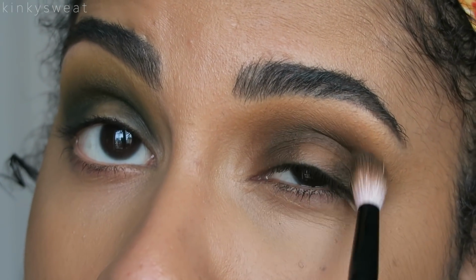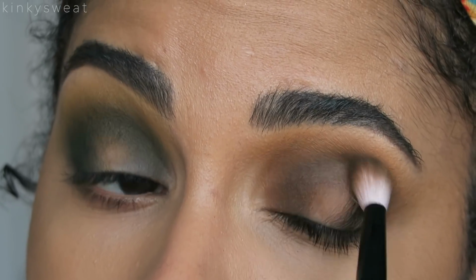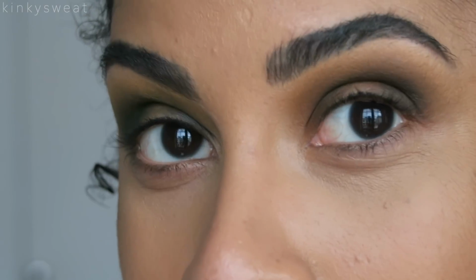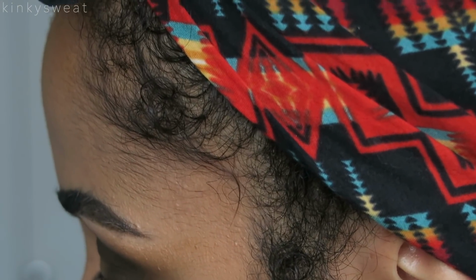I'm also using the camera too, because the camera, with sitting in front of my window, that natural light, man, will show you the truth. Looking good. Like what's happening. All right, I think we really want to see these metallics, so let's get into a shader brush, man.